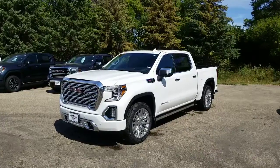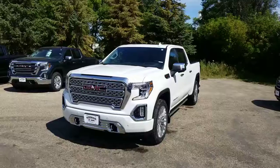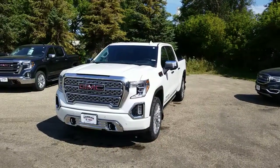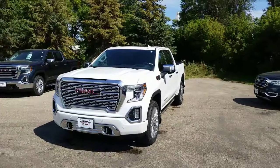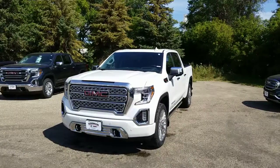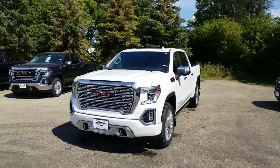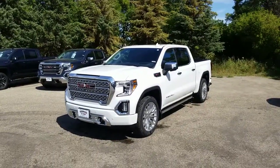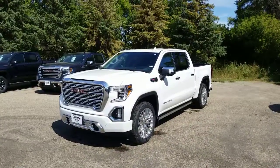And here we have it, the top and final trim of the Sierra 1500. If you guys are following along with the series that I've done already, we've covered the SLE, we've covered the Elevation trim level, we've then gone through SLT and its many variations, the AT4 being the newest trim level, sub-brand, sub-genre of GMC, and now time for what GMC is probably best known for, the Denali trim level.